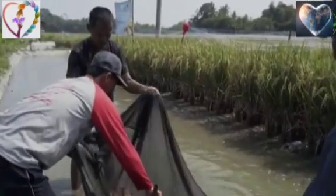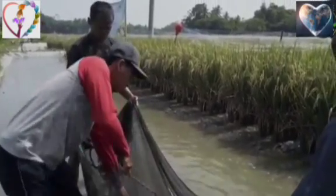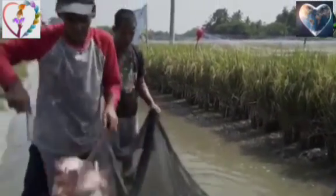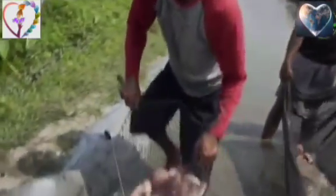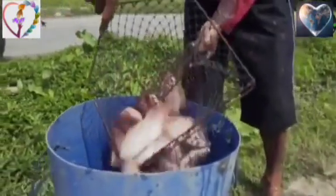Harvesting fish is done with a simple bamboo basket known as cane or bamboo. In the same season, fish cultured in rice fields for 3 to 4 months yielded 200 to 300 kilograms per hectare, whereas fish grown for 5 to 6 months yielded 400 to 500 kilograms per hectare.